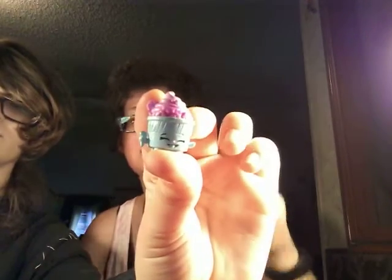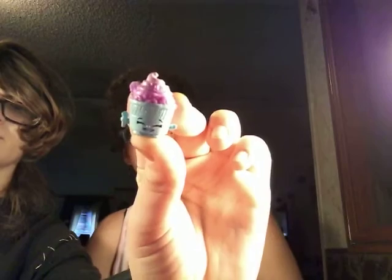I do not see this Shopkin. We will be right back. We're just going to say it's Froger, because it doesn't look like any Shopkins on the daggum list. If you could tell us what you think it is, leave in the comments who you think this one is. We searched that list for about 10 minutes.